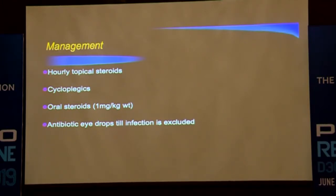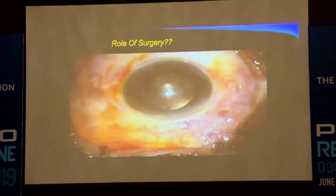Oral steroids is also something that I definitely give. I know there is controversy about diabetic patients, but these are the patients who actually have infections. And so with the physician's opinion, you can still start them on steroids. A short course of steroids is not going to alter a 20-year-old diabetic patient, and the antibiotic eye drops that we close.